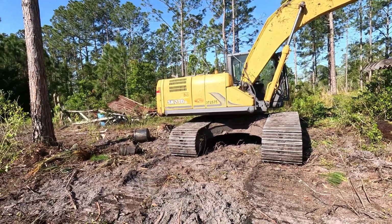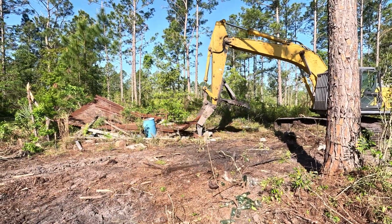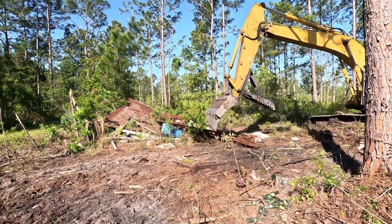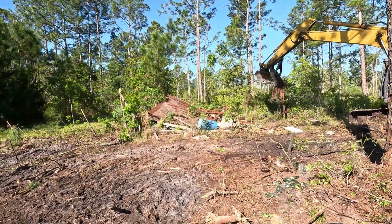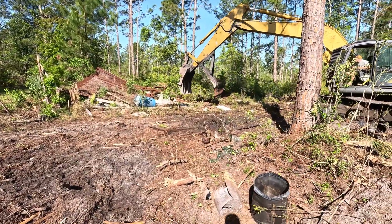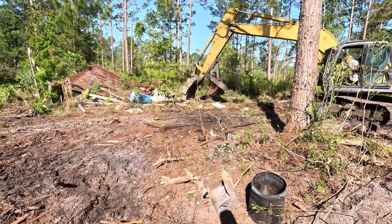We're gonna see if anything pops out. And this is how you bottle hunt at work with heavy equipment. Hopefully we find a bunch of bottles somewhere, but it could have just been this pile that somebody left in a bucket or something and he scraped through it.